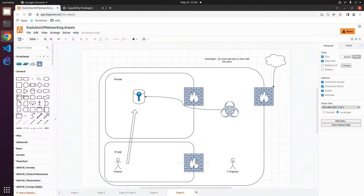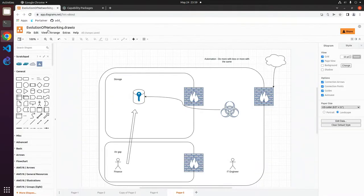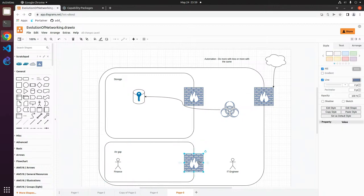So we start looking at how do you secure the data. If we look at NSA's capability package, one of the things they suggest is double wrapping your data, encrypting it with two different types of technologies or two different solutions, two different options. So we've got hardware that's encrypting the drives. Maybe we're going to add software now. That's a good option, right? Software is pretty easily attainable. So we need to figure out how we're going to add a software solution and make this a scalable option, something that we can keep growing.